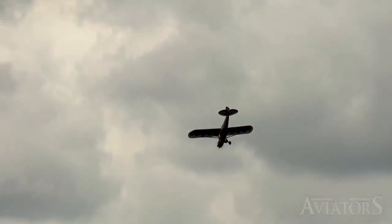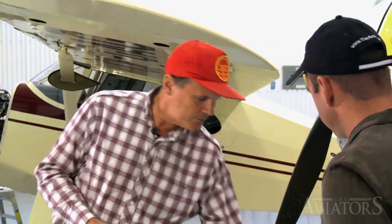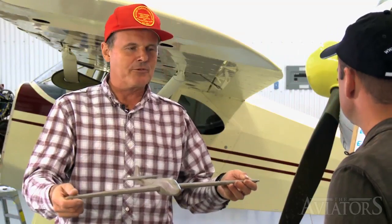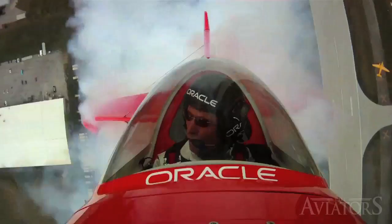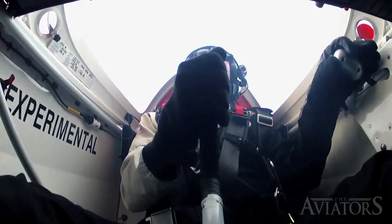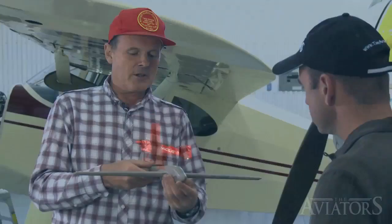There's 4 basic aerobatic maneuvers. There's the loop, which is a simple pitching maneuver. You start from, well, not necessarily from level flight, but you just do a 360-degree pitch all the way around. Just about everybody has seen a loop-de-loop. That's a standard aerobatic maneuver. It's part of the building block. One of the other ones is a roll.